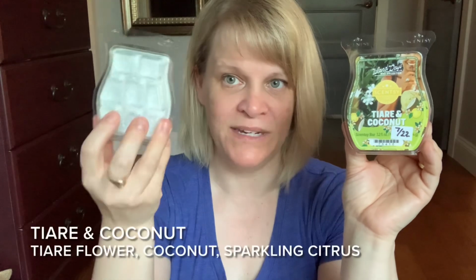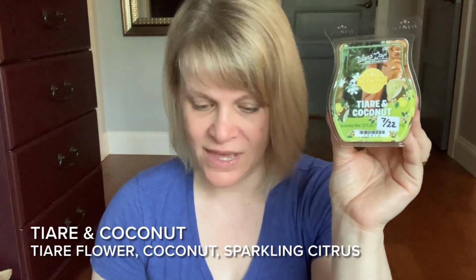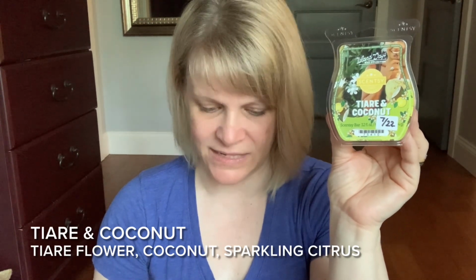All right, so the final bar in the collection is Tiare and Coconut. So I did warm most of this bar and I did make samples. On cold snap, I would say this is about medium intensity for me. However, for most people, I think it's strong because this has a strong floral component. So I put it in the floral section. Scentsy says, silky Tiare flower and coconut, enjoy a breathtaking, sparkling citrus sunset. So the Tiare flower is the star of the show here.